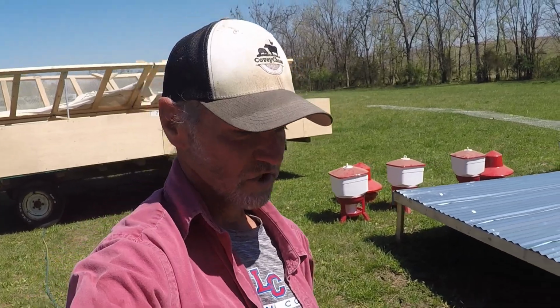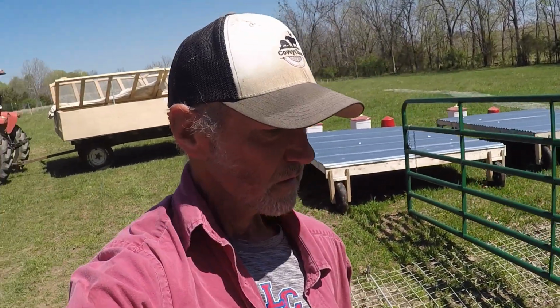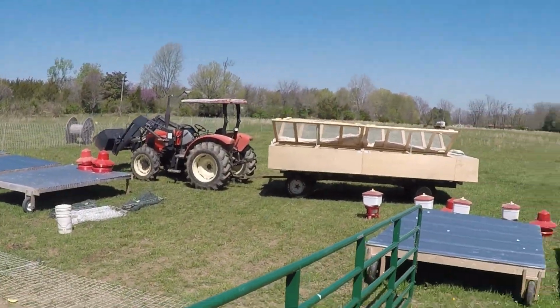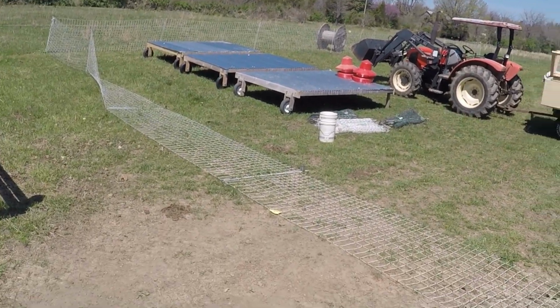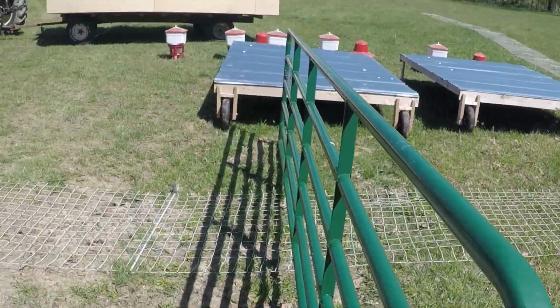Made it out to the pasture. This is where they will remain for the rest of their life till they're ready to be processed. This field is a large flat 7-acre field. This is where all the chickens will be raised this year. I started to set up the paddock here. I'll finish it up once I get the trailer out.